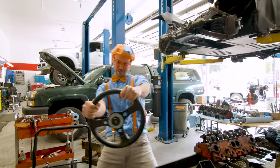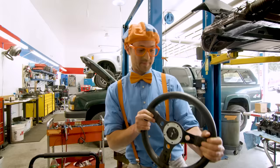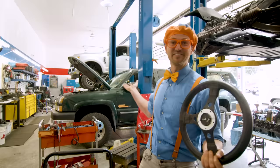Driving a car is so much fun. You'll get there. And you need to be very safe and always wear your seatbelt. But hey, in order to drive your car, you need to maintain your vehicle. Yeah, and that is why we're at the mechanic shop.